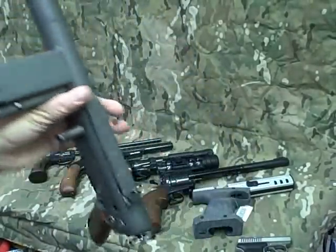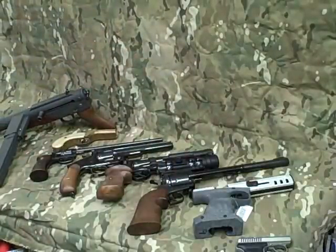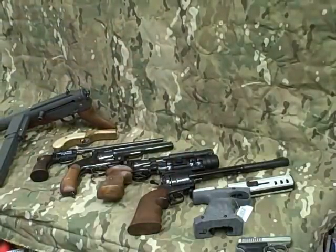So, collection of odd pistols and revolvers for Halloween. Enjoy.